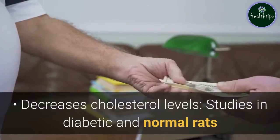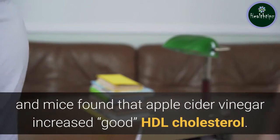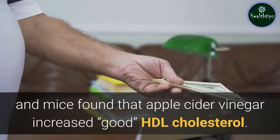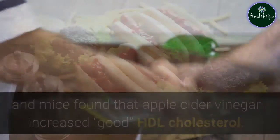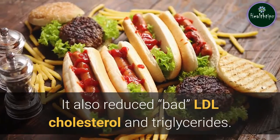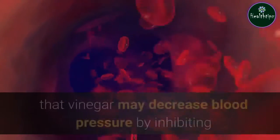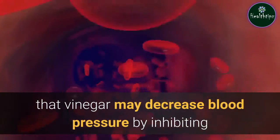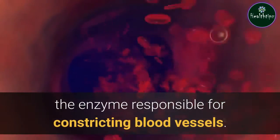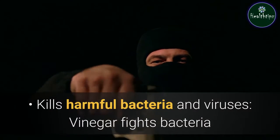Decreases cholesterol levels. Studies in diabetic and normal rats and mice found that apple cider vinegar increased good HDL cholesterol. It also reduced bad LDL cholesterol and triglycerides. Lowers blood pressure. Animal studies suggest that vinegar may decrease blood pressure by inhibiting the enzyme responsible for constricting blood vessels.